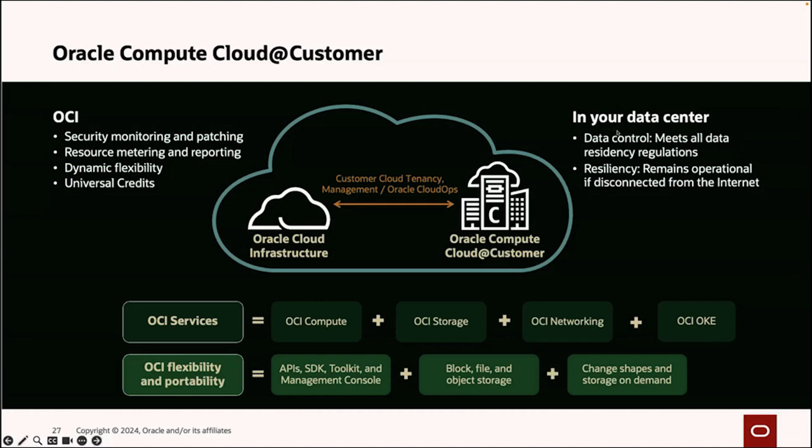So really just taking the aspects of Oracle Compute within the public cloud and trying to deploy that within your on-premise environment for both regular compute and high-performance use cases.